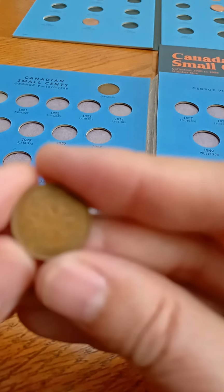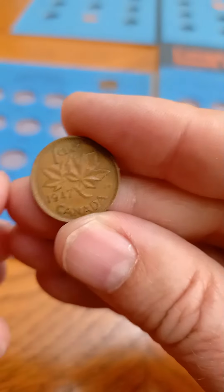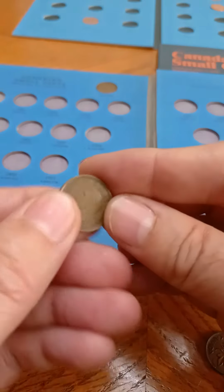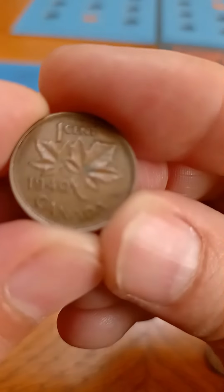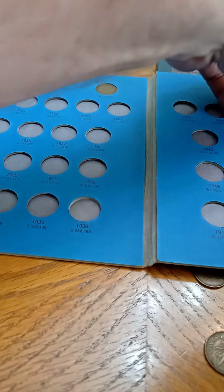1947. All right, come on. There we go. That was the King George V, 1947. There are 31 million of those. There's a 1940. 1940 King George V. Good shape. Doesn't want to get in focus, does it? Okay, 1940, 85 million.